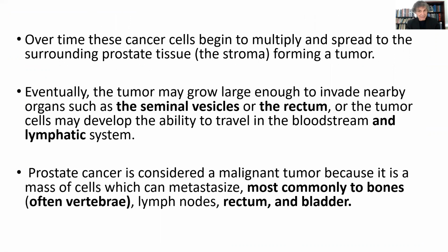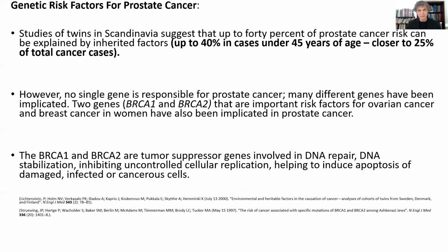You save people's lives. But if you allow it to get beyond the prostate capsule and it invades the seminal vesicles or the rectum, or gets to the lymphatic system and travels and sets up a new colony in bone, especially in the spine, that's where a lot of this travels to. Any male over the age of 50 with low back pain or bone pain of any kind that doesn't follow an orthopedic pattern, you need to be thinking, is this prostate cancer that has metastasized? Of course, it can also spread to the rectum and the bladder, like direct invasion.